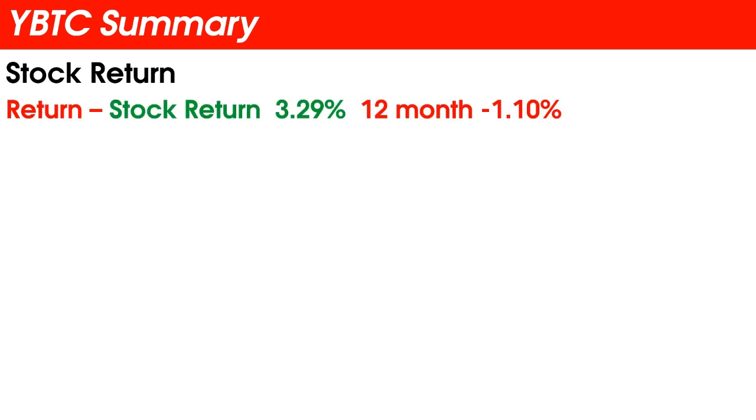YBTC summary. The stock return, when we take a look at this, the first 3 weeks of 2025, it's returned 3.29%, which is a fairly strong number for a 1 month performance. Over 12 months, it's down 1.1%. So realistically, I will call this a balanced fund, because the 1.1% over 12 months that you lost, you would have made up in the first quarter. Even if you turn around and say, hey, every year we lose 1%. In this situation, when we get into the dividends and so on, I still think you're very strong. So we give this one a great thumbs up.